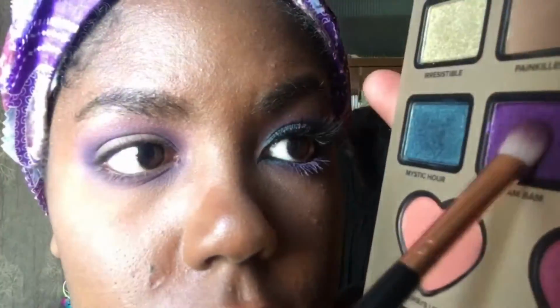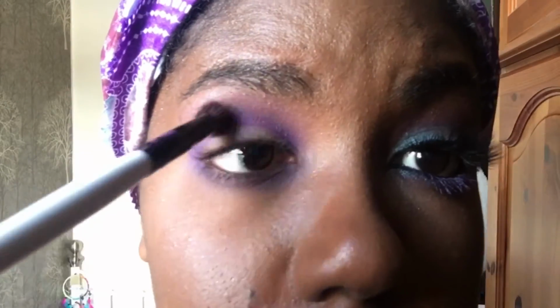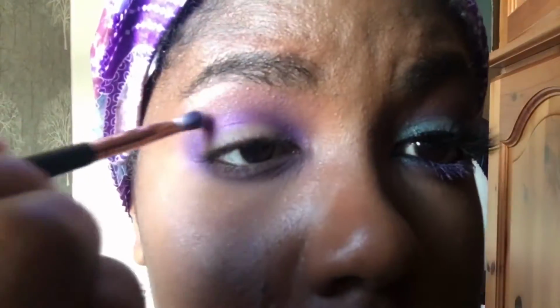Now I'm taking the shade Wham Bam from the palette, which is a gorgeous shimmery purple, and I'm using that in my crease as well to brighten up the purple, because I feel like the Starcrushed Minerals one was slightly darker than I was going for with this look. And then I'm taking that same blending brush to blend out the crease and all the colours together so it's really smoky. Now I'm doing the same as before, taking all of my brushes back into the crease to intensify the colour and blend it out to my satisfaction.